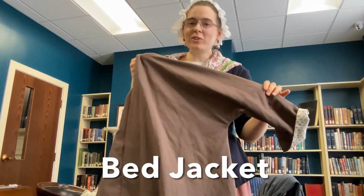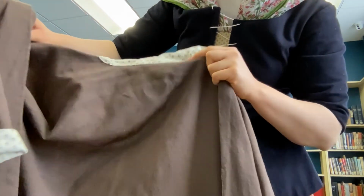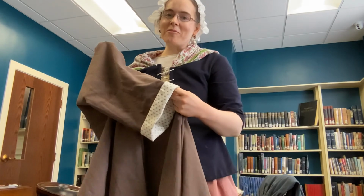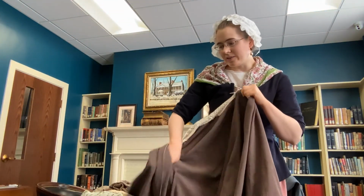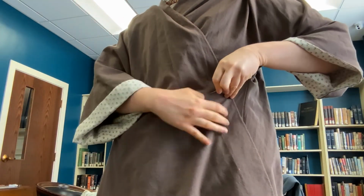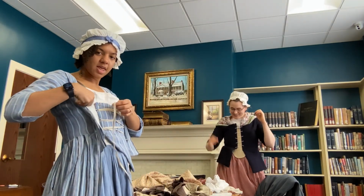And then as another option, if you're staying around the house and you just want to be cozy and casual, you can try this beautiful bed jacket. No, it's not for going to bed, silly. It's just for hanging out around the house. And it has this lovely floral cotton trim. And as we know, cotton is just so fashionable right now. And there we have it. This one's cute. Oh, I like that.